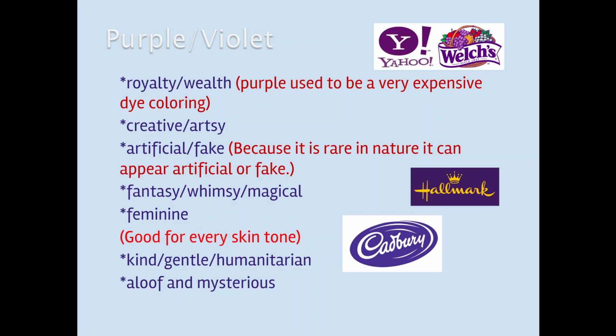In fashion, purple is a sought after color simply because it does look good on every single skin tone. We all know this. There's certain colors that we can't wear. Like, I cannot wear yellow. Does not look good on me. Shades of green, because of my skin tone. Some of you might have a different color that doesn't look good on you, but purple is one of those colors that looks good on every single skin tone, right? So it's a popular color in fashion.